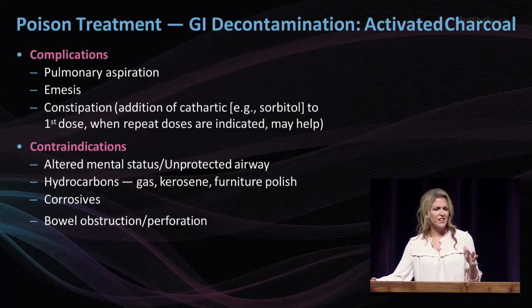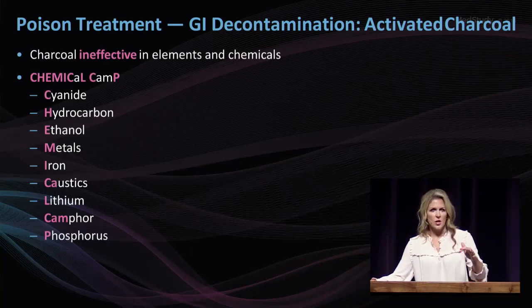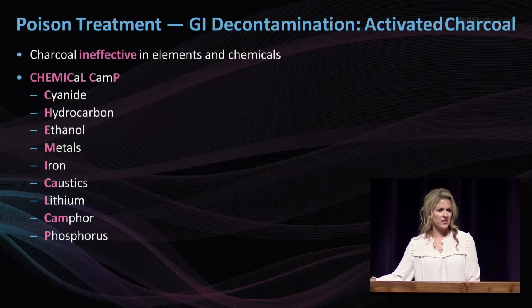And then obviously any GI stuff, like bowel obstruction or perforation, we're not going to give charcoal. These are the things that charcoal are ineffective in. But again, I think it's easier just to think about stuff that you might find on the periodic table. I think that makes it just a little bit easier.